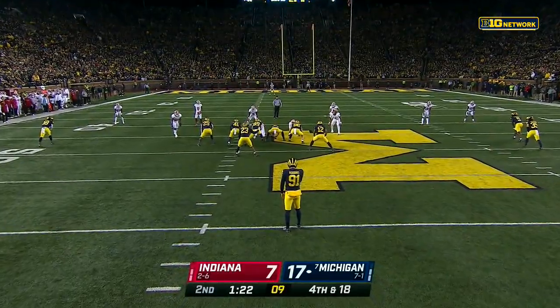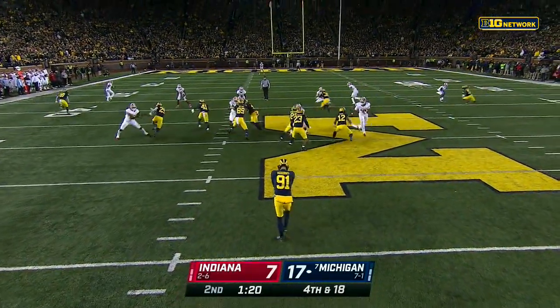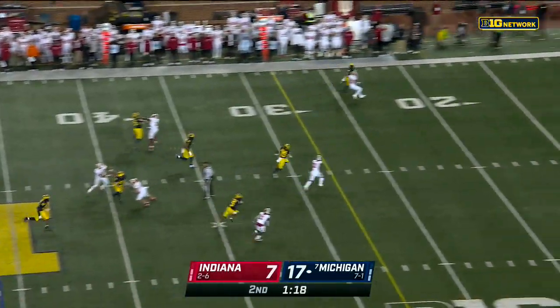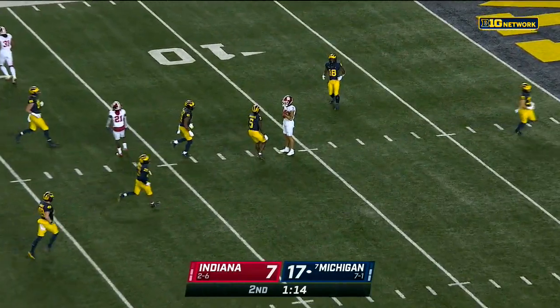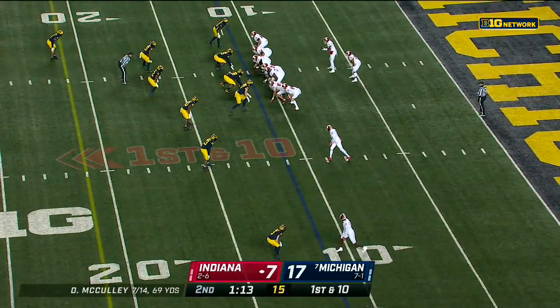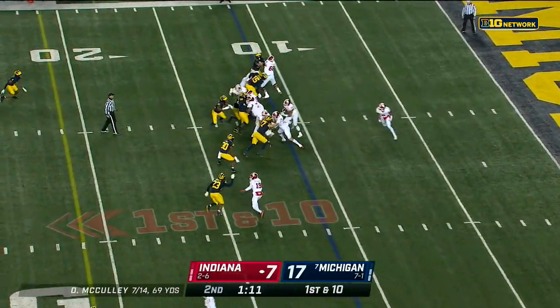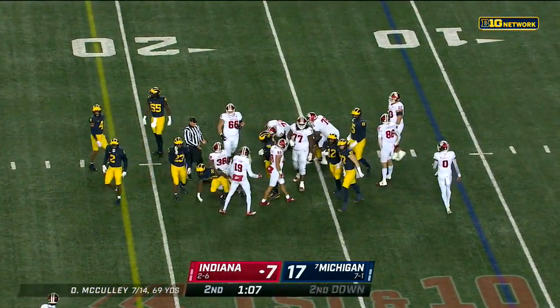Key play on this drive, though, the sack. Michigan was on the move. Sack from Fitzgerald and a punt from Robbins. Fair catch at the 11. But I do not want to give them another opportunity in a short field, too. A wide snap that he pulls in, hands to Childers, and he's got a nice gain.